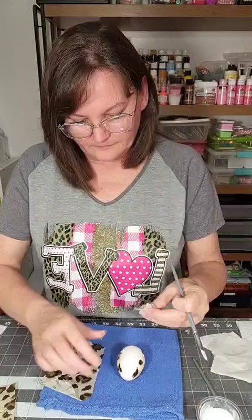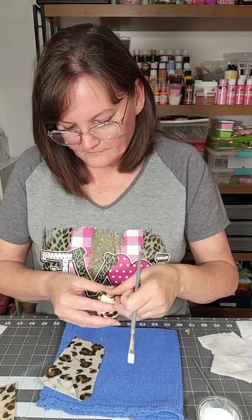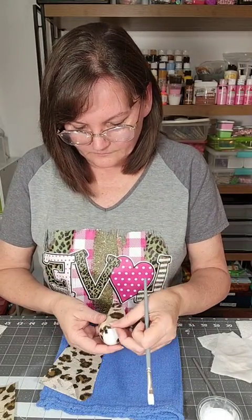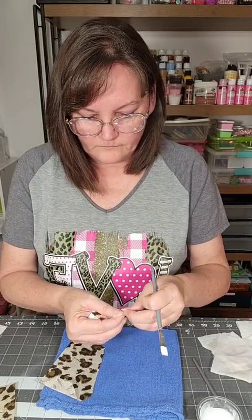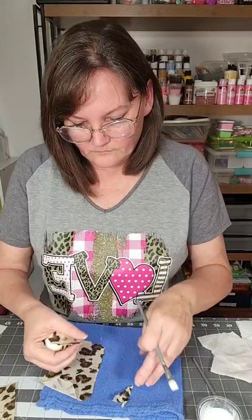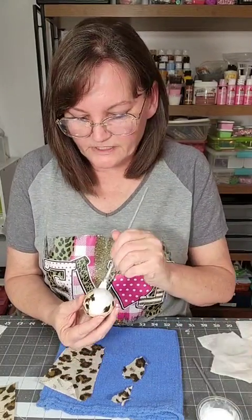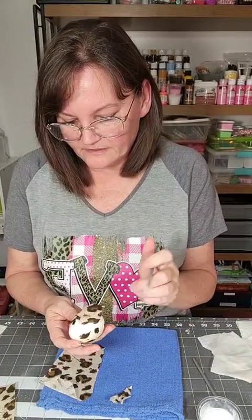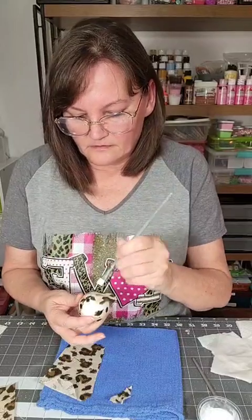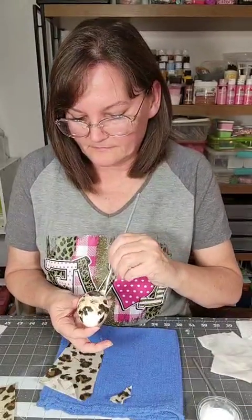Okay, so like I said, this is just putting together a puzzle. You're just sticking pieces on here until it covers up. And then we'll move on to the next part.